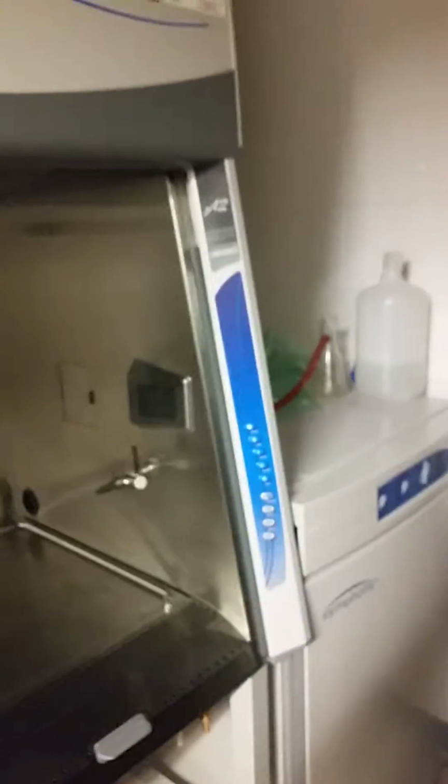This room has been pretty good as far as its use is concerned. It's a little loud. The lights are on a timer, and these windows are special blackout windows so that the fluorescent microscope can be used. This is our highest level facility. It's a positive pressure room with a HEPA air filter. We do tissue culture here to avoid any contamination issues.